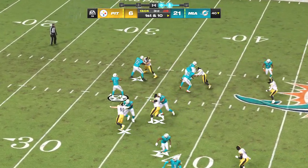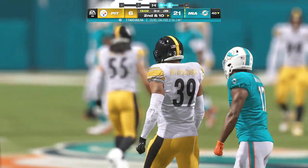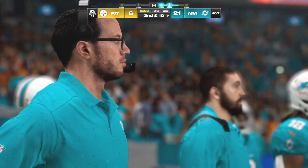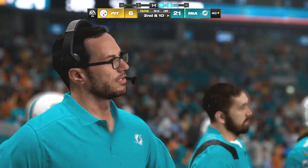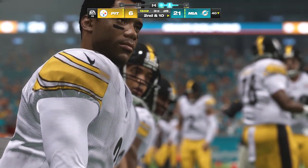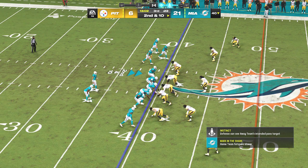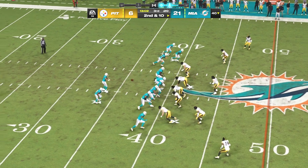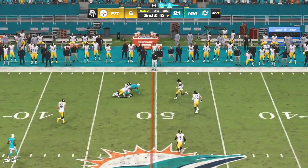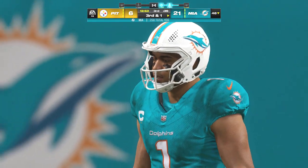Here's Tagovailoa on 1st and 10. And that is incomplete. Sure, that pass was incomplete as they made an attempt to get a big one downfield. But that's okay because the second part of that is if you don't get the completion, at least you've told the defense you're trying to stretch them out a little bit, and they may have to change accordingly. So after the incompletion on 1st, now 2nd and 10. Looking to pass. Tua. Short throw to Smith. 9 yards, not quite enough, and they'll be left now with 3rd and 1.